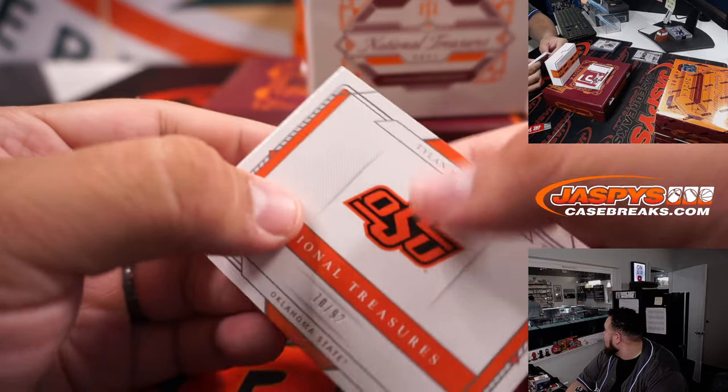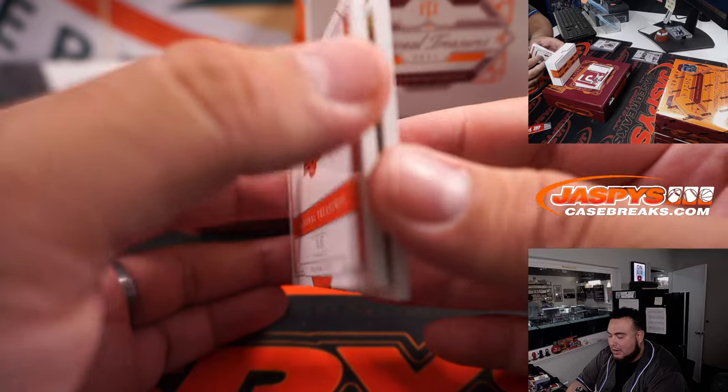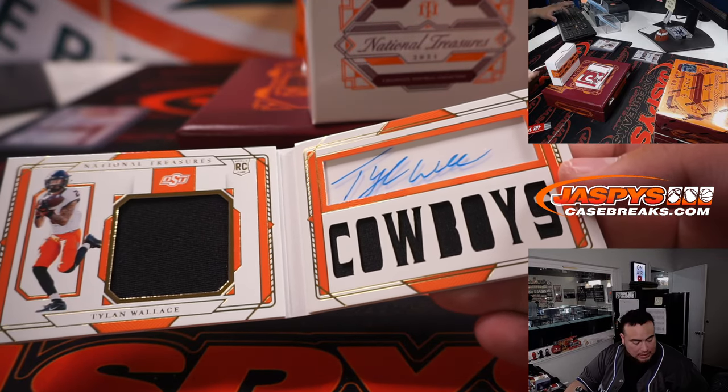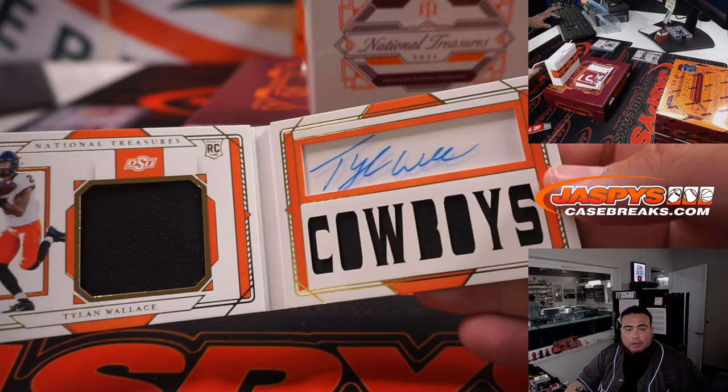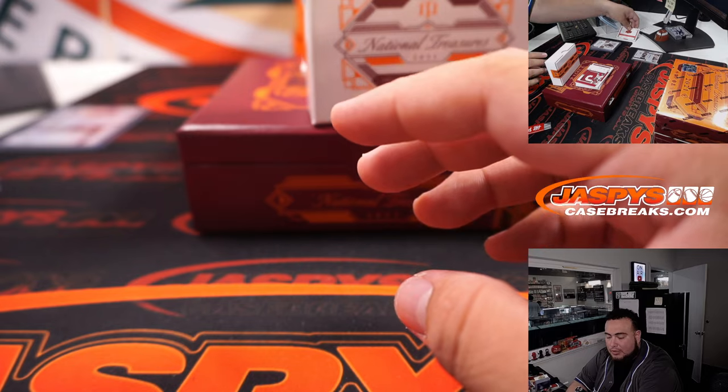You got a book. It is Oklahoma State, Tylan Wallace, 70 out of 92. And then Tylan Wallace, I believe, is a Raven, right? Yes, Baltimore Ravens with that one. Have to put that in a little slider box here to the side.